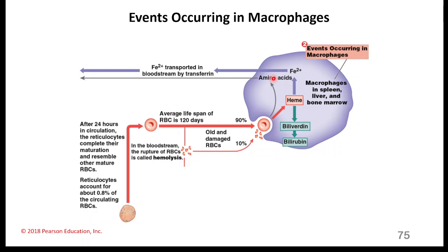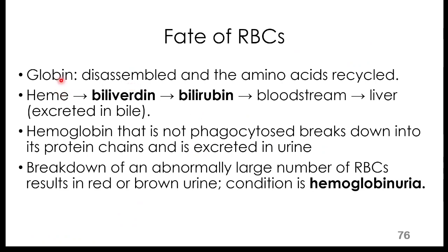This schematic shows what happens within the macrophages. You can see this is a red blood cell, reticulocytes, red blood cells. When they are towards the end of their life, about 10% of them will lyse spontaneously. The other 90% will be removed from circulation within the reticuloendothelial system. Within the reticuloendothelial system, the macrophage will phagocytose these senescent red blood cells, and the components will be broken down. The heme will form biliverdin and eventually bilirubin. The globin is a protein, so it will be disassembled, and the constituent amino acids will be recycled and used by the body.